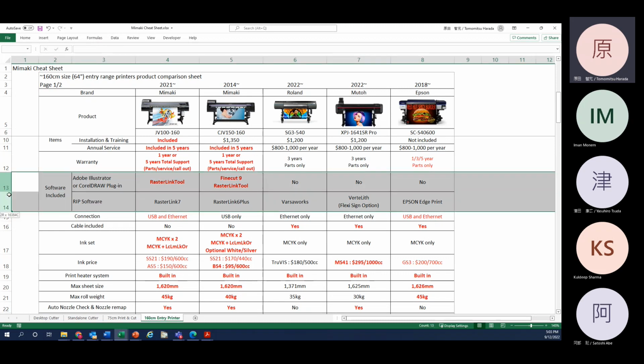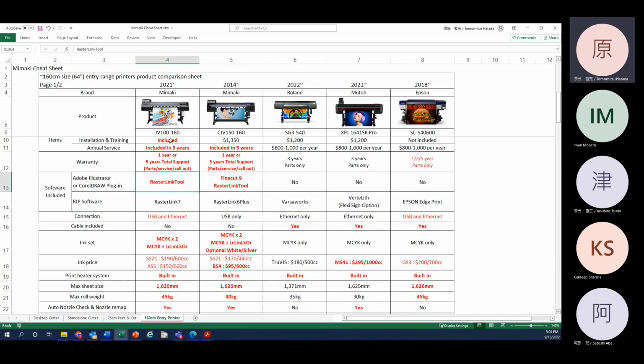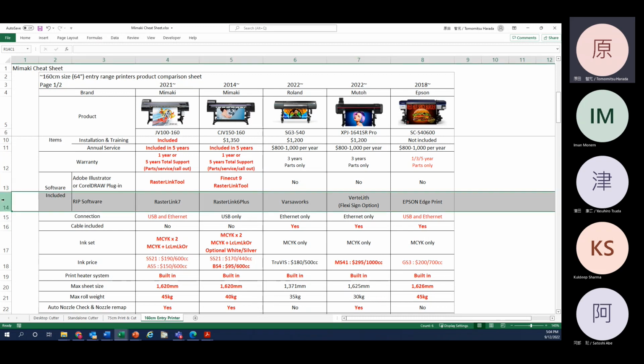The software which comes with it is slightly different between the Mimaki JB100 and CJB150. The JB100 is a print-only machine, so it comes with only print software, which is the Raster tool downloadable from the Mimaki website, and RasterLink 7, which is the print software. The CJB150 is print and cut, so it comes with FineCut 9 as well. The other products do not come with any plugin software. So when you do the cut line for print and cut or print then cut, you need to utilize the RIP software for transferring a design and making a cut line, or use different software from the cutting manufacturer.